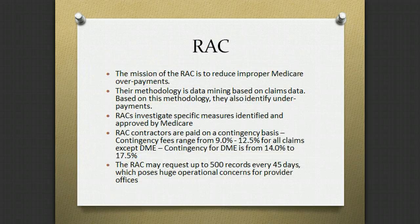So the RAC, the Recovery Audit Contractors, began with a pilot program in 2007, 2008, and then because it was so successful, they were returning overpayments to Medicare, returning money back to the Medicare Trust Fund, it was rolled out nationwide in 2010.